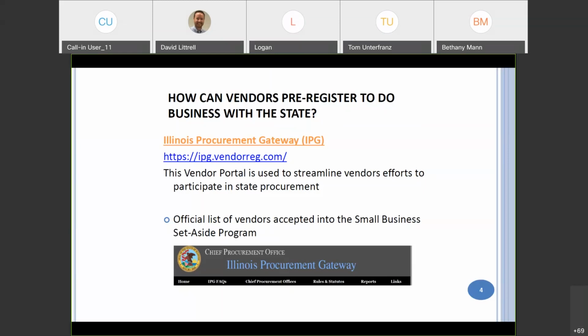Also, if a vendor is going to be in the Small Business Set-Aside program, you have to be registered in IPG. It is the official list of all vendors that are in the Small Business Set-Aside program. And really what it does is it streamlines everything from a vendor standpoint, right?